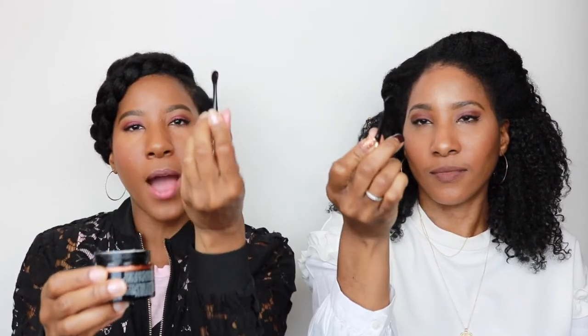So this you use to actually scoop out the product. And so what I do is, because my product is much thicker, I'll take it, scoop it out, and just kind of dab it. Yeah, that's the same thing I do. Okay. Like you do makeup, like foundation. Just dab it on my face, and then I rub it in from there.